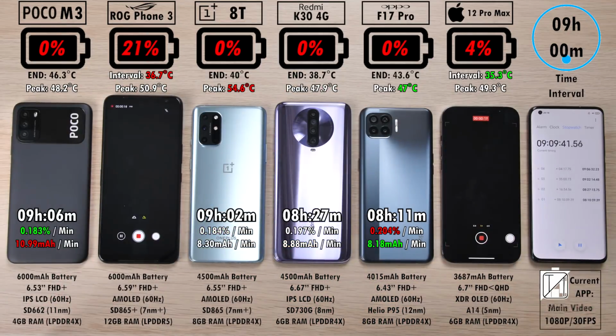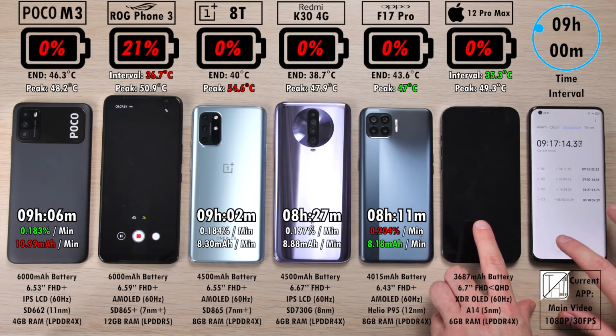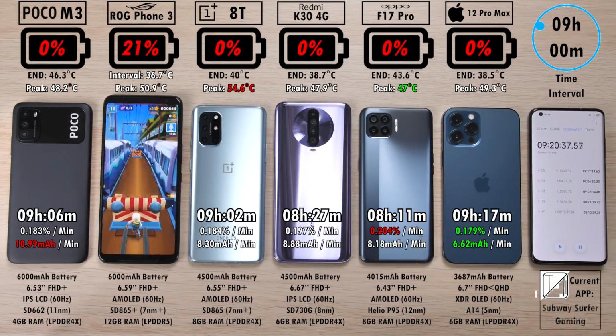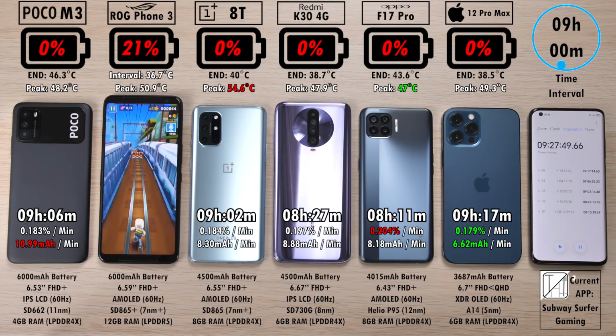That is phenomenal for the price that you're paying for that phone. It does have the worst milliamp hour per minute reading, however, because it has the largest battery of the bunch. So the OPPO, having the smallest battery and only an hour less in time, has a much better reading. And now the iPhone said cheers to us after 9 hours and 17 minutes with the absolute best milliamp hour per minute reading of 6.62, which is great.